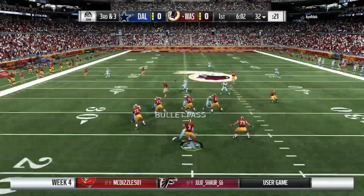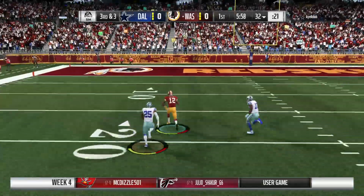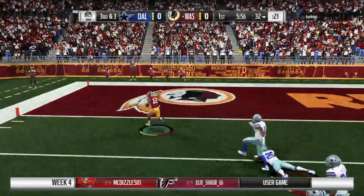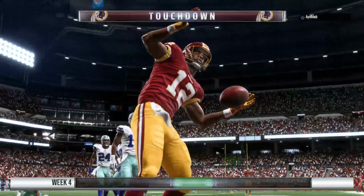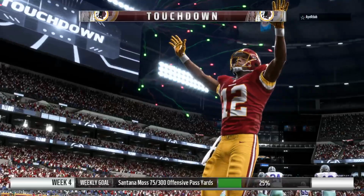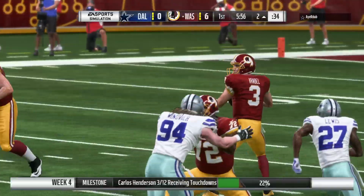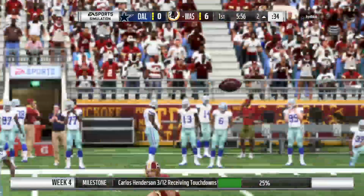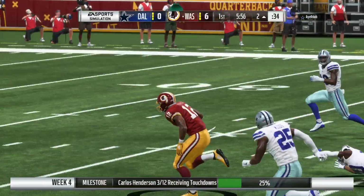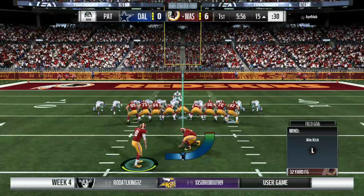Back to throw here. Open man is Henderson. That's complete. Touchdown, Washington. A big play there. His 3rd touchdown now on the year. And the Redskins have taken a first-quarter lead. So on 3rd and medium, they dial up the pass, and it works to hit the end zone.